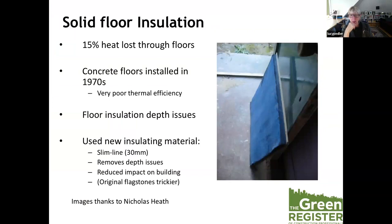And it's very tricky with solid floors. What you really want to do is to take the slab up, insulate underneath, and put the slab back down again. A, because you're making the slab a thermally massive, active part of the building, but also you're keeping the final floor levels the same. Because if you add insulation on the top of a solid floor, you're adjusting skirtings, door thresholds, the first riser on a stair is going to be shorter and so on.